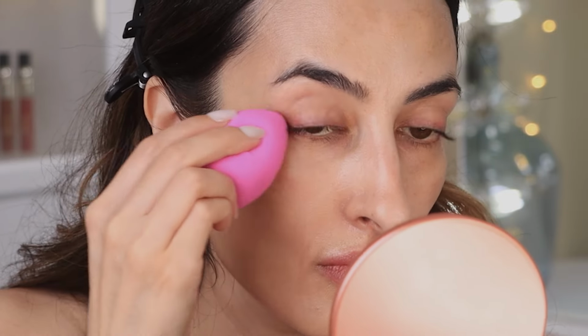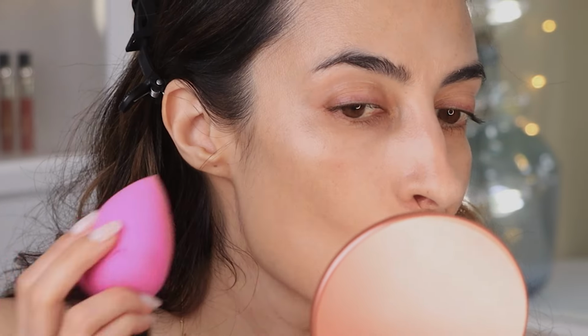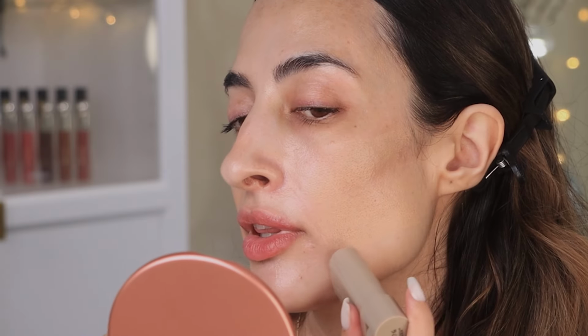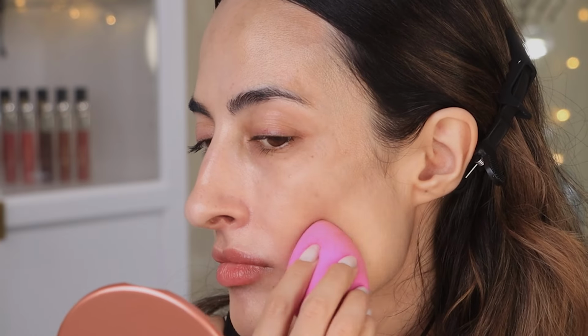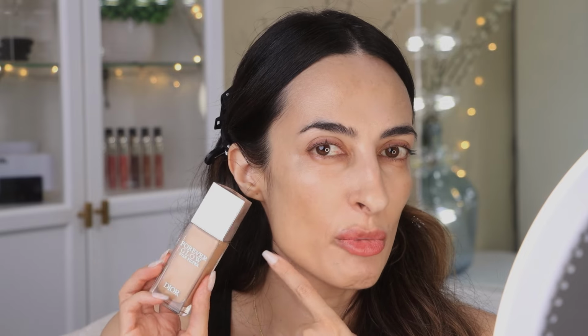Okay, it's giving me a light coverage. I think that powder is going to be necessary because I don't foresee this having a self-setting quality to it. And now I'm putting it on the side without the Star Glow. Initially, I thought that both sides look the same, but actually this side where we put this product looks more even than this side.